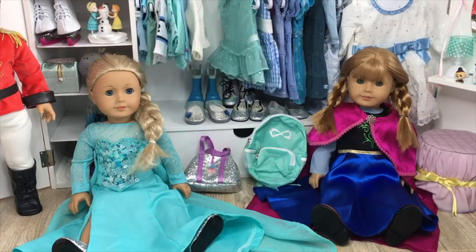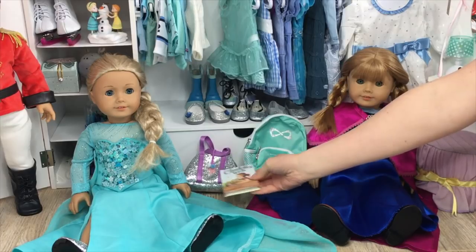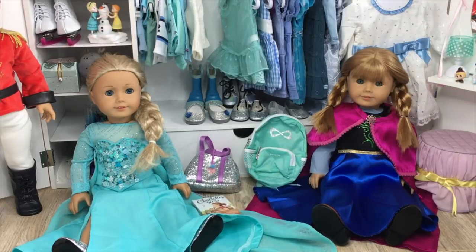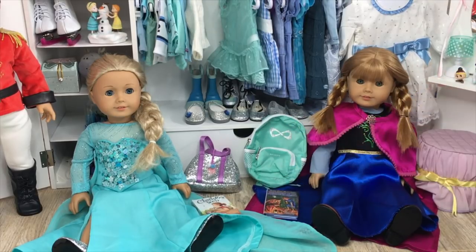Let's go ahead and pack their bags. First off, Charlotte's Web is such a classic book. It's definitely a great read. We'll place that over there. And as for Anna's reading book, she's definitely very adventurous. So the Nancy Drew mystery series book is definitely perfect for her personality.